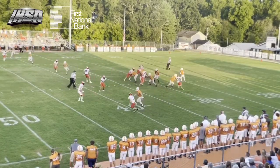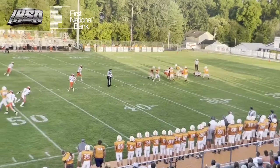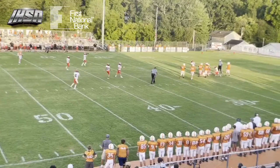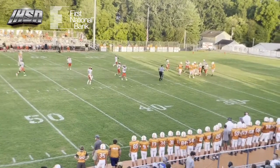Caden Rector takes the snap, dropping back. Now he's flushed out to the right, going to be sacked here. Greenback gets to him as Cade Brown will bring him down back at the 25-yard line. So the Indians will have to punt it away from deep in their own territory. On to punt, Colby Tyra.